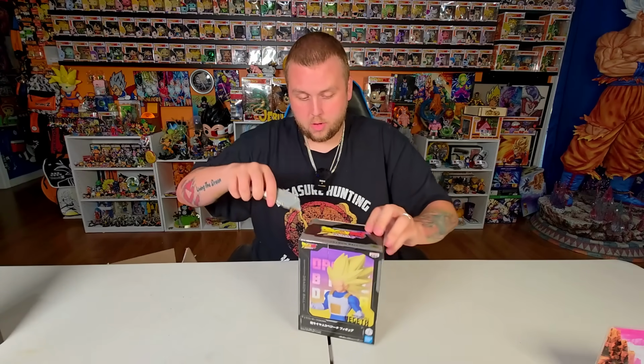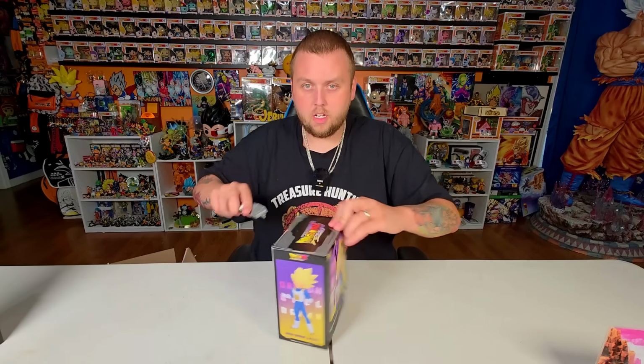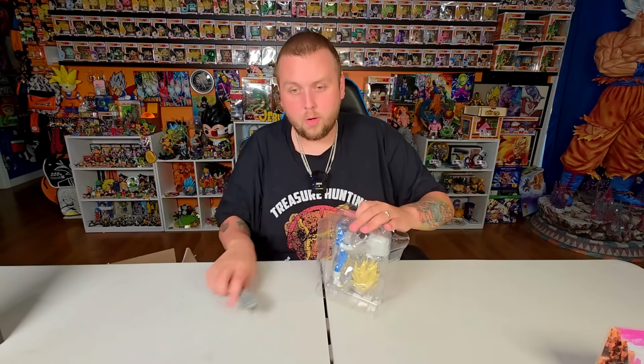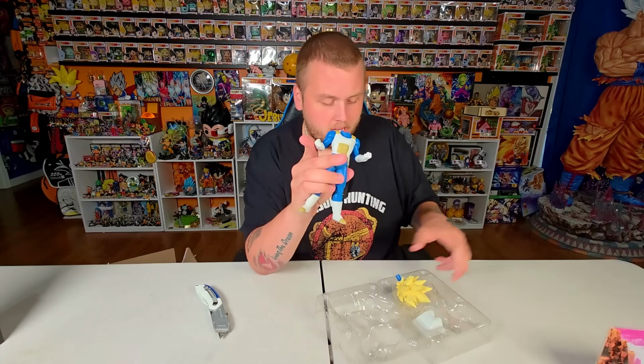This is Super Saiyan 3, or what did he call it at the end? Something funny. I forgot what Vegeta called it at the end. Oh my god, I don't remember. We just got that inscription on the signed picture. I literally got the voice actor to sign the picture with what it says, and I don't remember what it was. All right, Vegeta's body and the gigantic hair, basically.